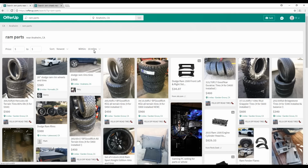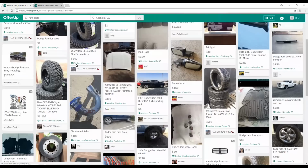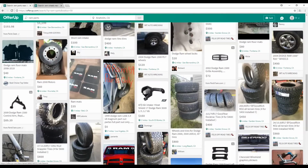So you really have to be aware of this. This thing always seems to want to change back to 10 miles, so make sure you switch it to maximum every time, or whatever radius you're willing to drive. But I mean, there's all sorts of cool stuff you guys can find.